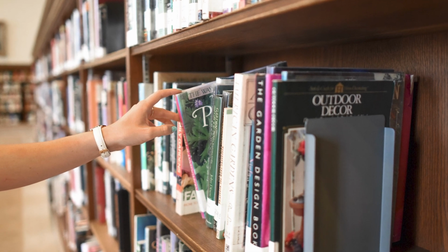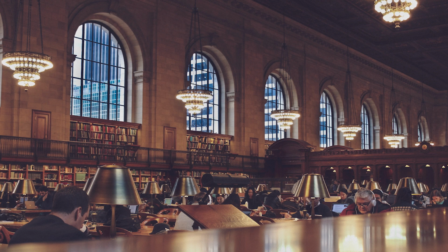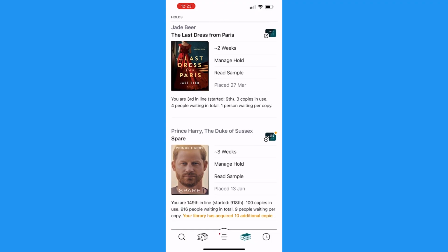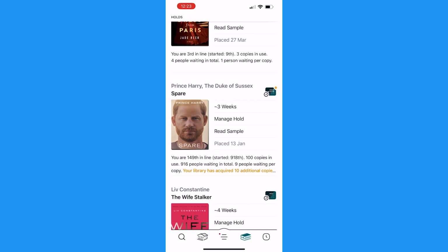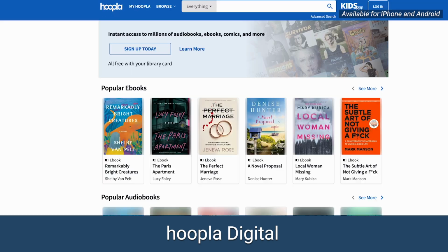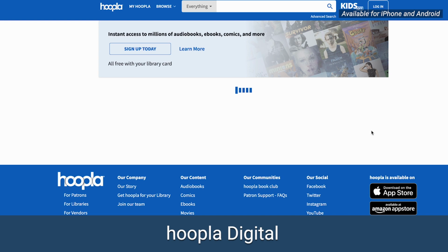Libraries around the country have partnered with other ebook lending services, so be sure to reach out to your local library to see if there's another app you can use if Libby has too long of a wait. Hoopla is a platform that offers fewer of the new popular releases. However, it still offers ebooks, audiobooks, music, and over 25,000 comic books.